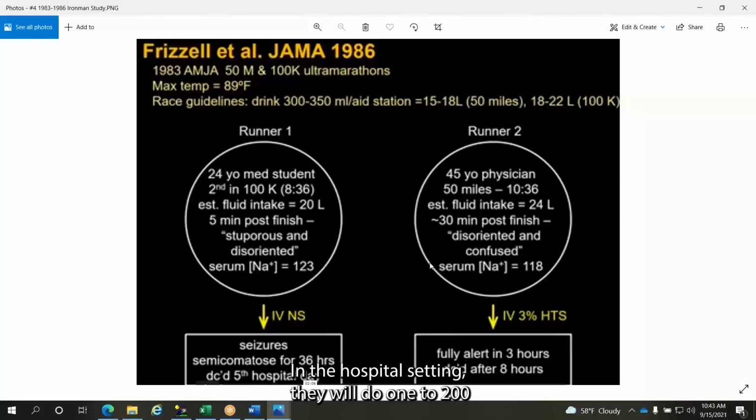In the hospital setting, they will do 100 to 200 milliliters of the hypertonic solution, 3%. And they've got to check it on the iStat quite frequently because they do risk shifting water in the brain that damages the myelin and nerve cells a little too quickly, and it can lead to permanent brain damage. That's why we don't do 3% blindly without an iStat. But again, all of these conditions are generally intertwined. Sometimes you will have hyponatremia with some dehydration aspects as well. So you might have to think about that.